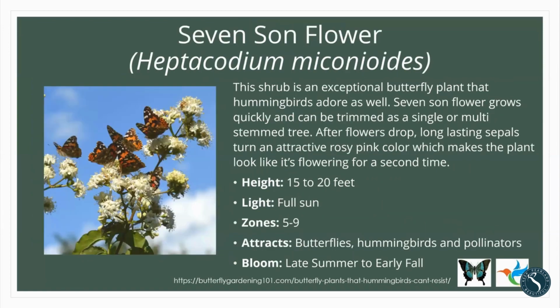The seven sunflower, this shrub is an exceptional butterfly plant that hummingbirds adore as well. The seven sunflower grows quickly and can be trimmed as a single or multi-stem tree. After flowers drop, long-lasting sepals turn an attractive rosy pink color, which makes the plant look like it's flowering for a second time. The height is 15 to 20 feet. It's full sun, zones 5 to 9. It attracts butterflies, hummingbirds, and pollinators, and it blooms in the late summer to early fall.